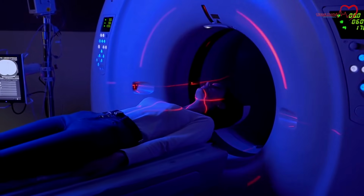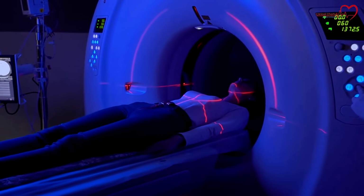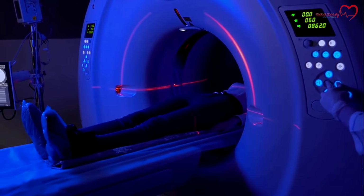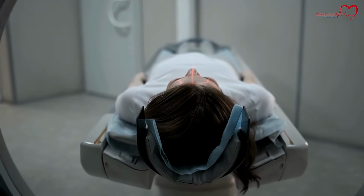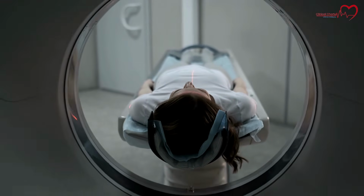Are MRIs safe? Yes, indeed, MRIs are generally very safe. Because they don't involve radiation, they are the go-to for people who require multiple scans or are more vulnerable, like children or pregnant women, with some exceptions. Also, for certain conditions and tissues, they are the gold standard for diagnostic imaging.